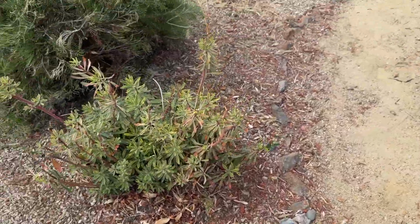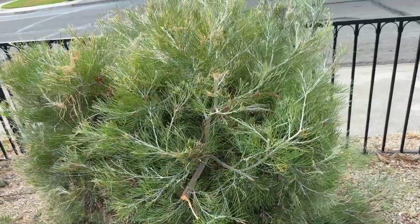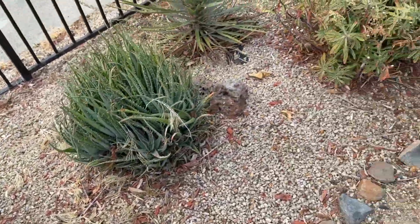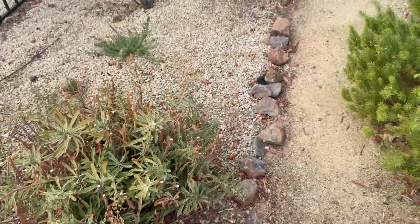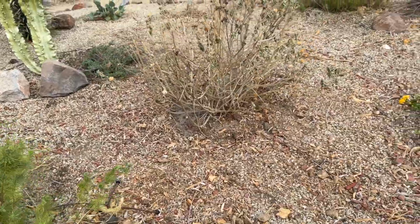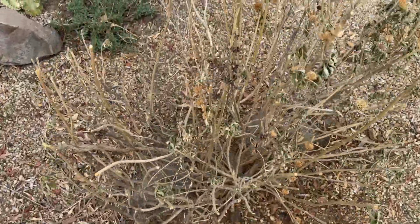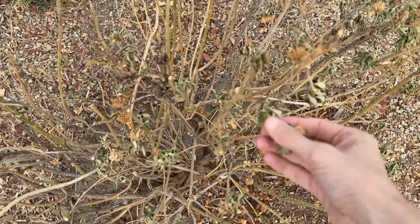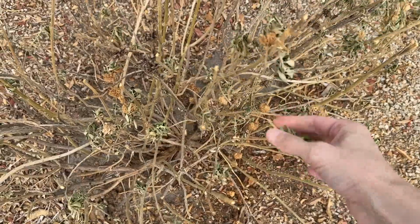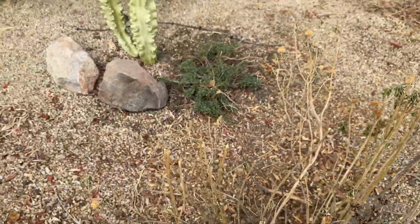And then here's a grevillea that I recently pruned. So unfortunately, I pruned all the flowers off of it. And then here is where the olive tree used to be. And then one plant that I transplanted here, the lion's tail, unfortunately, so far it looks like it possibly died when I transplanted it, but I'm going to give it a little bit more time and see what it does.